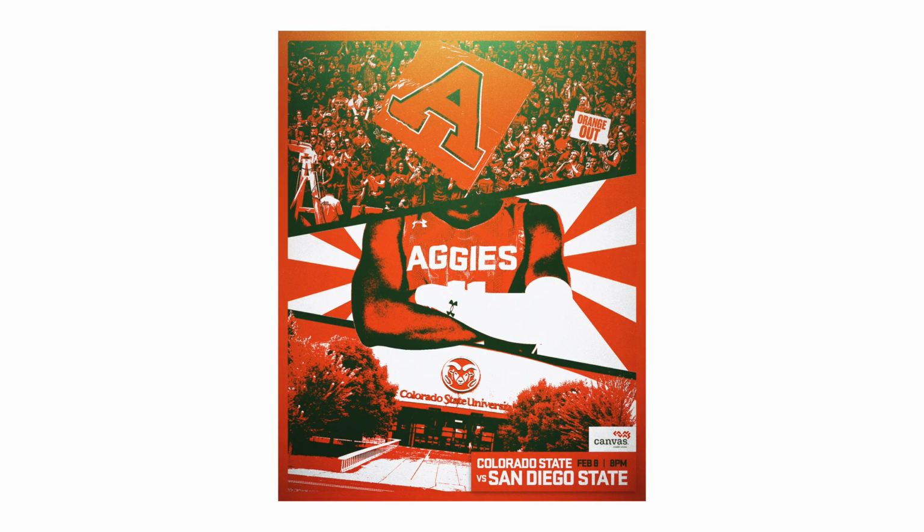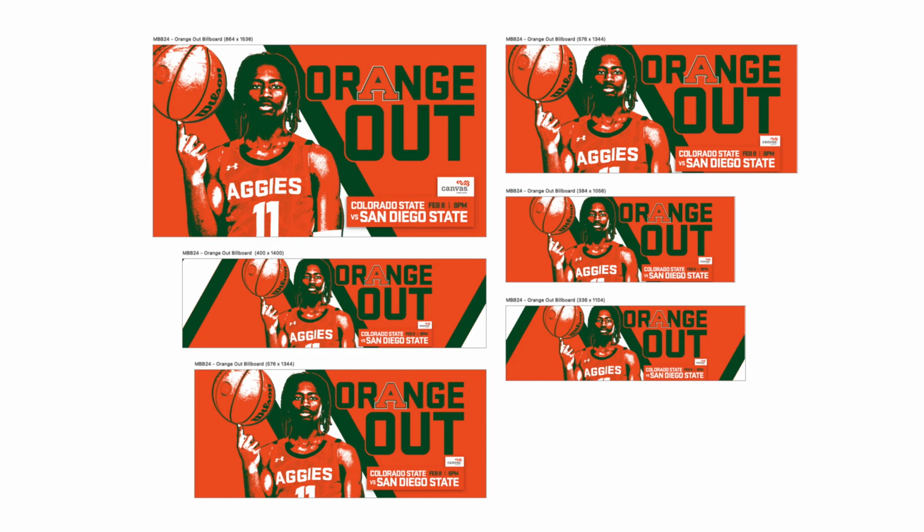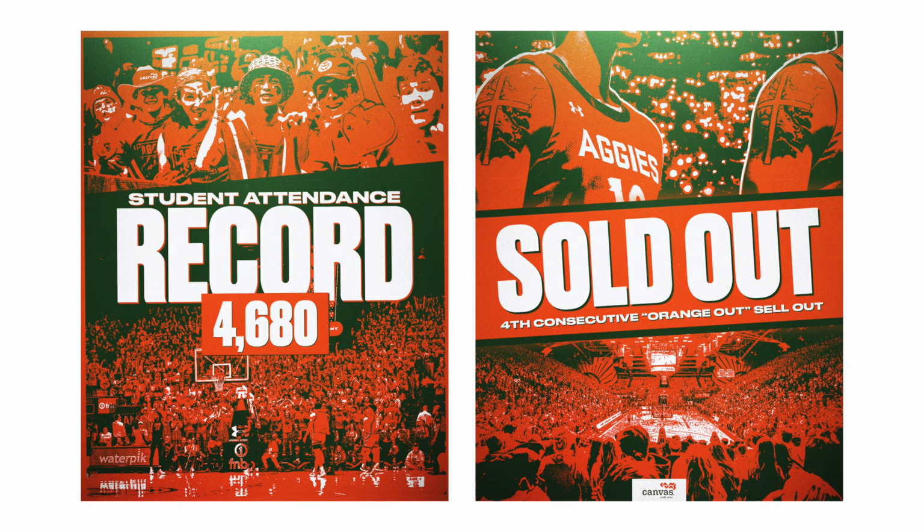That's it for the photo portion, but we had a ton of graphics leading up to and following the game. This was definitely an event we wanted to promote, so you know I had to put that work in. We kicked things off strong with this orange out poster using Threshold to really make the colors pop. Followed by the digital billboards we ran on campus and across the city of Fort Collins. Then, keeping with that Threshold orange theme, we had a graphic for sellout and student attendance record.